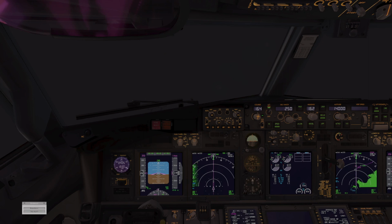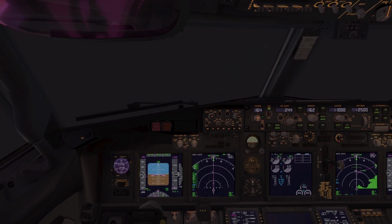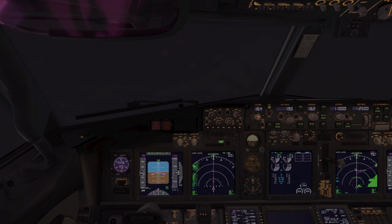Zibo 7378, descend to 11,000 feet. Descend to 11,000 feet, Zibo 7378. KLM 689, contact center 135.1. 135.1, KLM 689. Transition level. Ready for approach checklist. Approaching transition. Localizer capture.